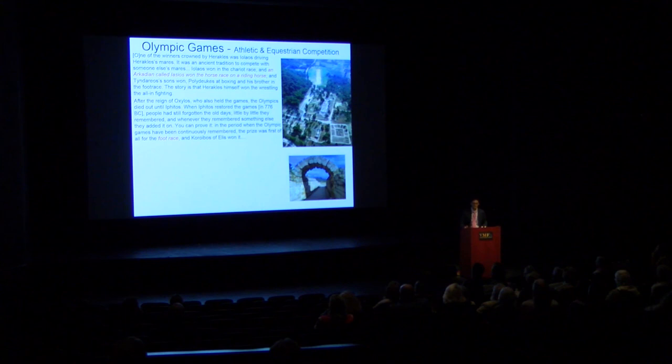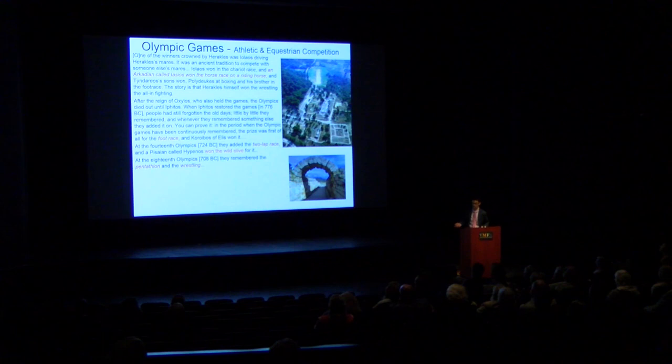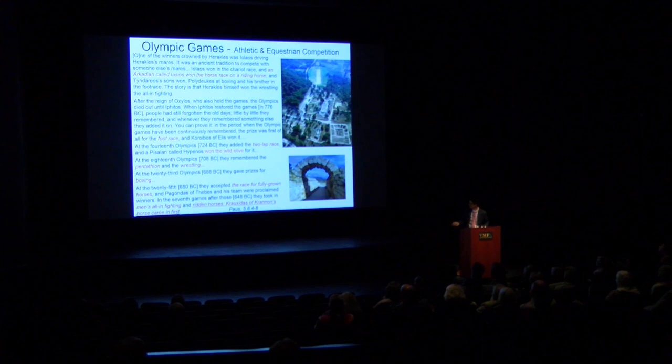But then luckily King Iphitos of Elis revived the games. And initially all the games included were the foot race, but little by little he tells us they remembered some of those events that they had forgotten and they added them back into the program. And so they added the two-lap race and they added the pentathlon and wrestling and boxing. And finally the race for fully grown horses in 680 BC, but by that he means the four-horse chariot race, which was the most prestigious equestrian competition. And it's only in 648 BC that finally the race on ridden horses is added to the Olympic program.